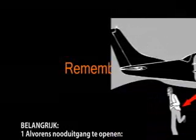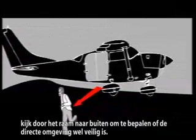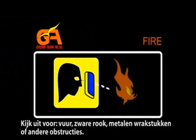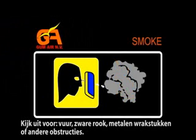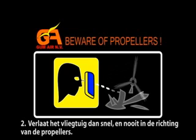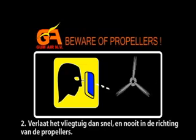Before opening an exit, quickly look through the window to determine if the area outside the window is safe. Things to look out for are fire, heavy smoke, metal debris, or other obstructions. Once you have opened the emergency exit, always exit quickly and always away from the propellers.